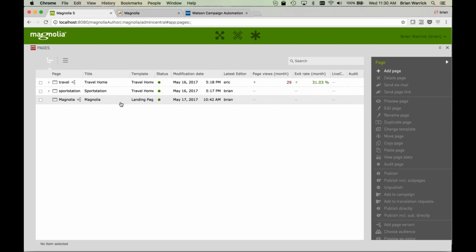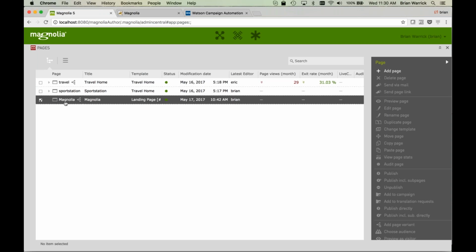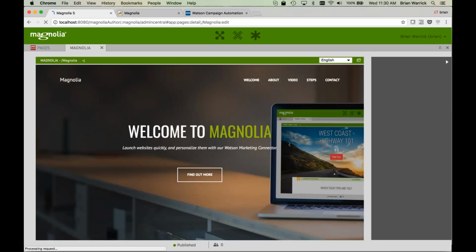Here we also have my Magnolia landing page. I can see I'm using a landing page template for this particular page as well. And I can also see, based on this little branch icon, that there's some personalization happening on this page. So let's go ahead and open this page for editing.